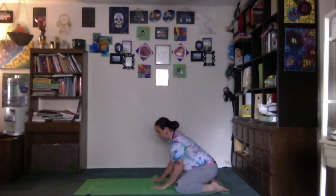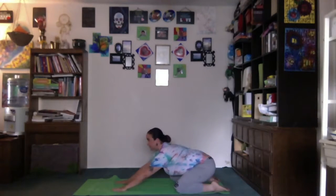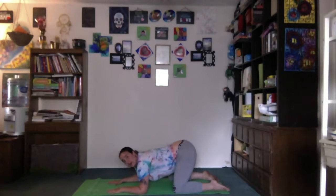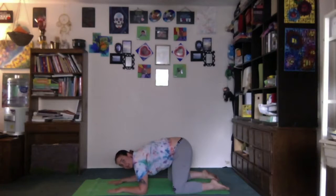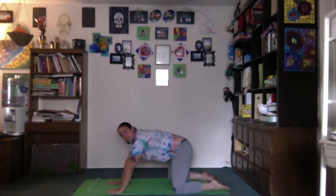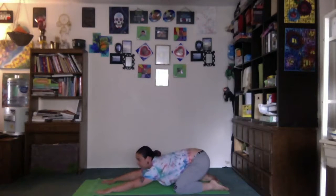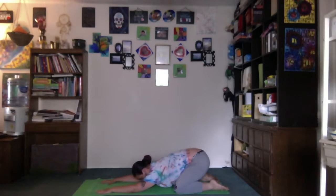And from where you are, reach your hands forward down your mat as far as you can. If you're further along in your trimester, this is as far as you can go because baby's starting to get big. That's awesome. If you have to come up a little bit because baby is a little bit big, that's okay as well. Remember, this is what works best for you. So reach your arms as far forward as you can and surrender your head to the floor as far as you can.